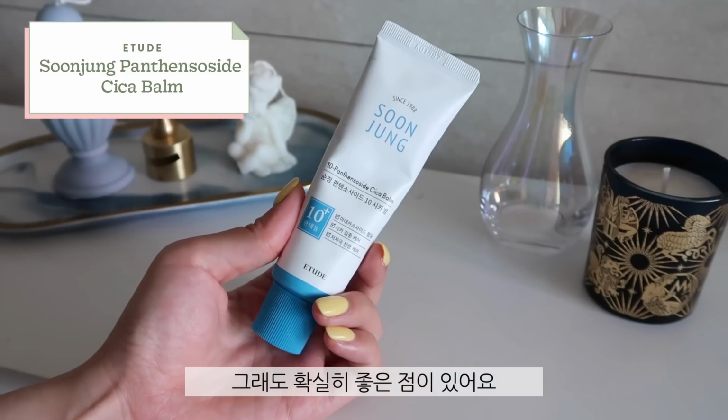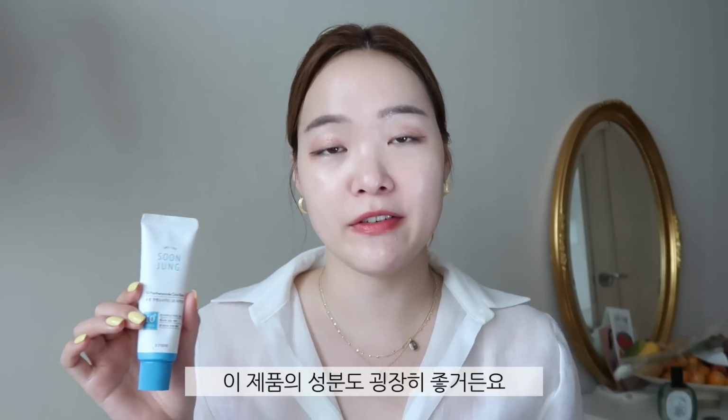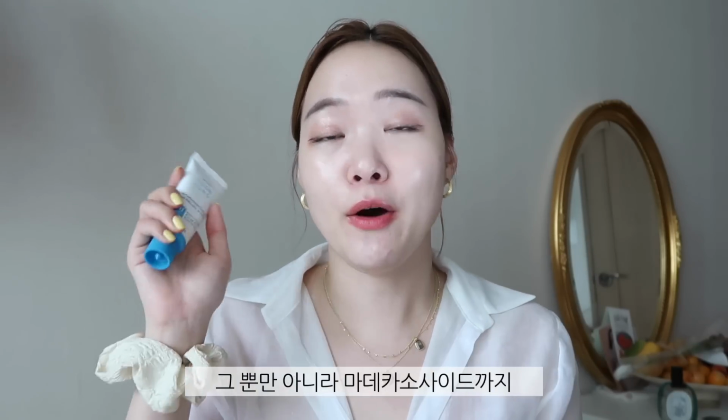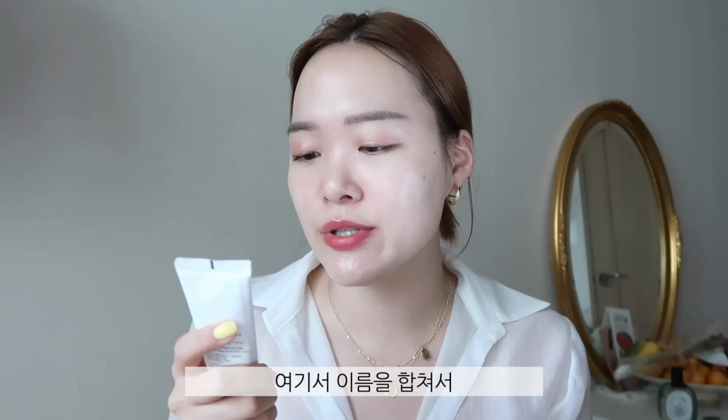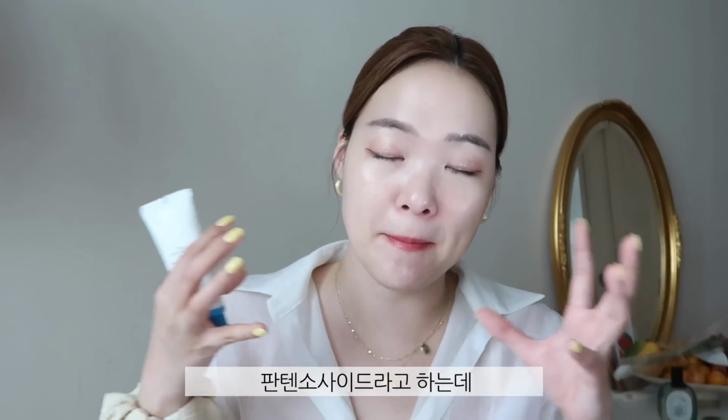Etude, when did you up your price? Etude is usually known as a brand that's really affordable, like for teens, but they've definitely upped the price with this. I don't know how I feel about that, but this does have the upper hand, I feel, in terms of, I don't want to say ingredients because obviously this also has great ingredients, but this has 10% panthenol, and it also has madecassoside. It says panthensoside, so it's a combination of panthenol and madecassoside. That's awesome for your skin.